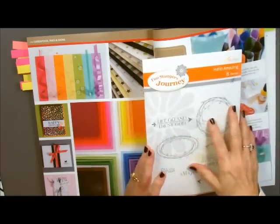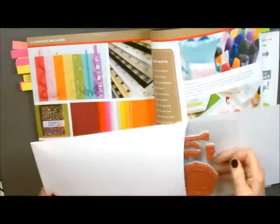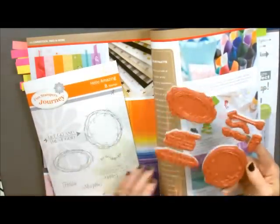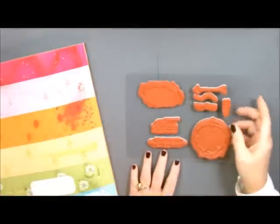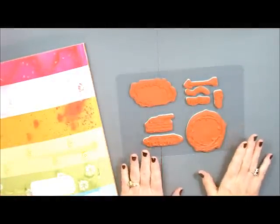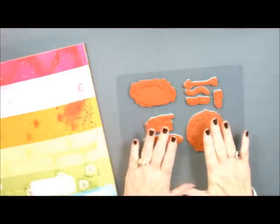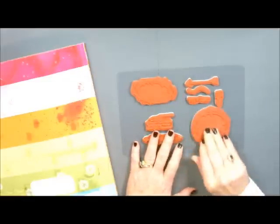It does show you a picture, and then when you open it up, you have inside this plastic piece right here. You see the plastic piece? That plastic piece holds the stamps. So let me just close this for a minute, because I really want to show you this. This is what the stamps come on. This is what they look like. You do not have to assemble anything. Everything is cut for you. Everything is put together for you, and they stick unbelievably.